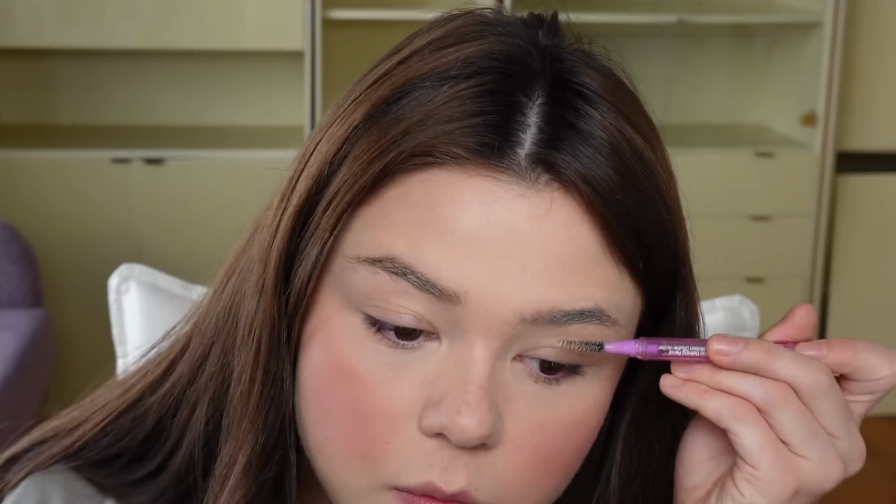The only pressed powder I have is this Kozas one. I want my Charlotte Tilbury. Did I get rid of my Charlotte? There's no way I would have gotten rid of my Charlotte Tilbury. Bottoms up. It should have gone concealer, brow gel, powder, not brow gel, powder, concealer, powder. Like, oh my god, oh my god. Let's try a little more concealer.